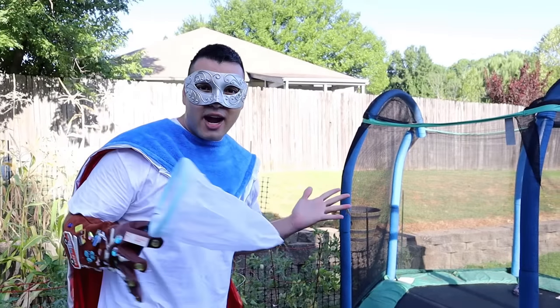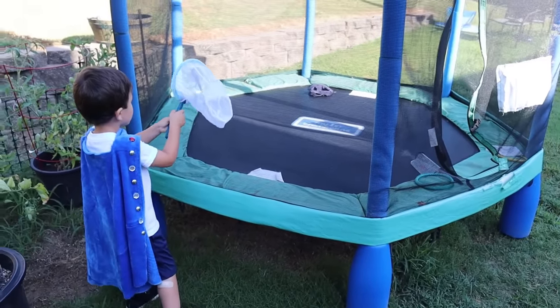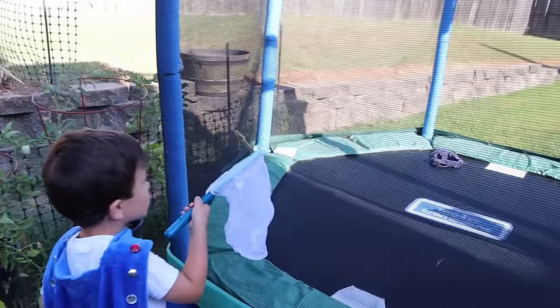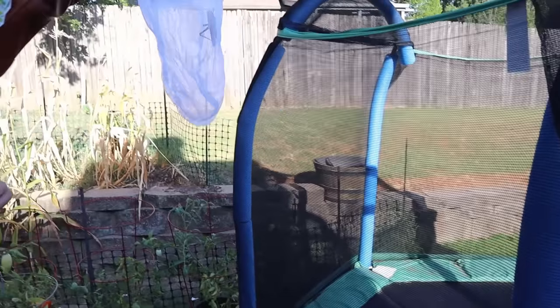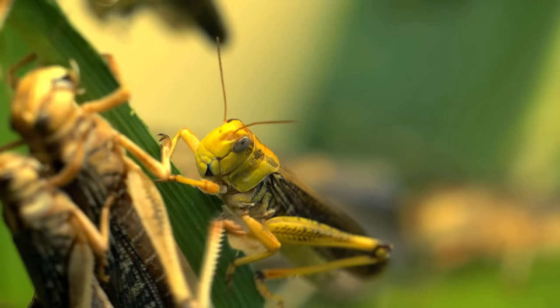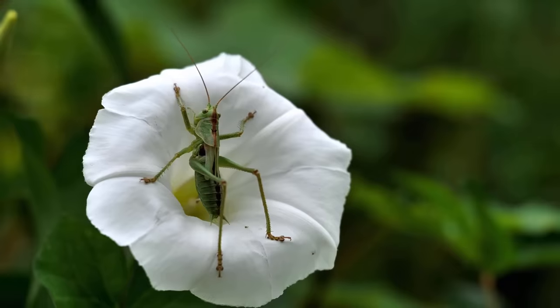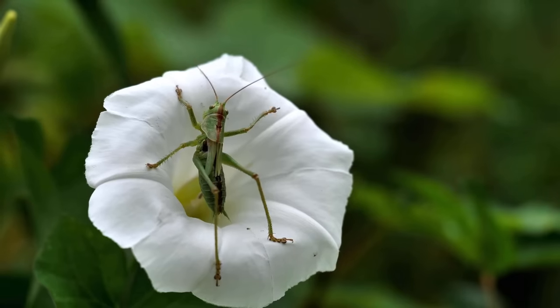We're gonna catch the grasshopper. Like this? Yeah, just like that. Look, Mom, no hands. You got it. We caught him. See? He's in there. Awesome. Did you know grasshoppers are also called locusts? Grasshoppers are nice, but they are a farmer's worst friend.